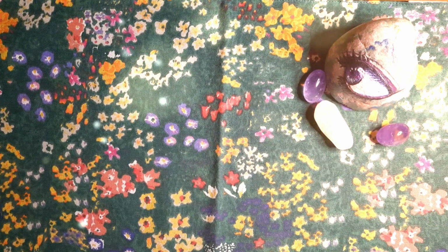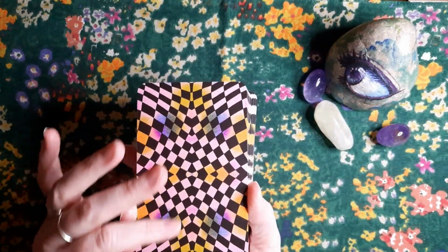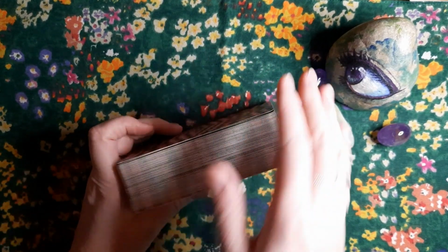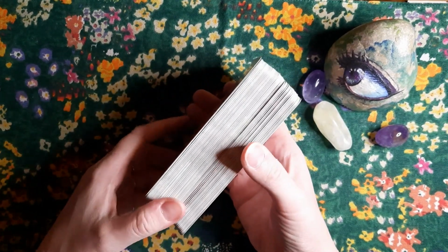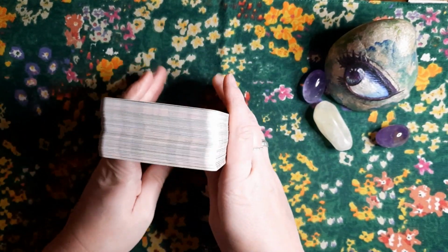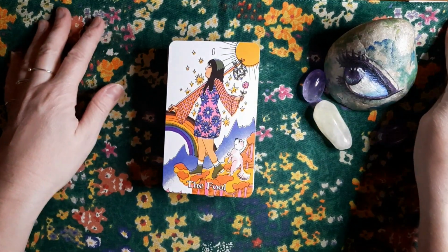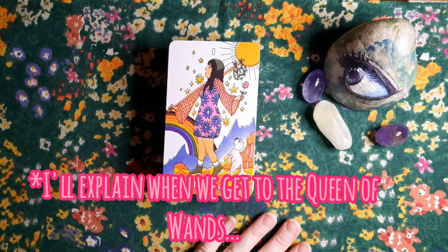Okay, let's move along to the cards because that is my favourite part. These are the backs of the cards, which match the inlay of the box, which I think are gorgeous. Definitely going to be edging mine in some super duper funky, chunky monkey colour. Okay, let's get into the cards. I'll get to that when I get to it at the card, to explain what happened there. Okay, so we start with the Fool, obviously.